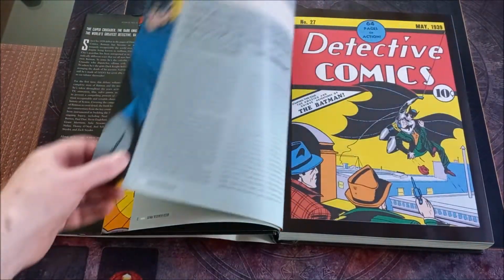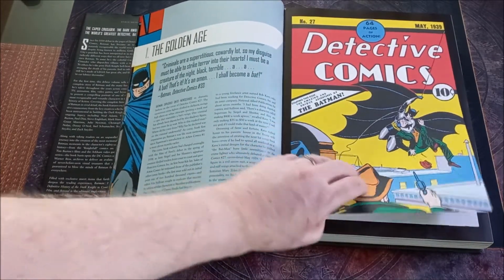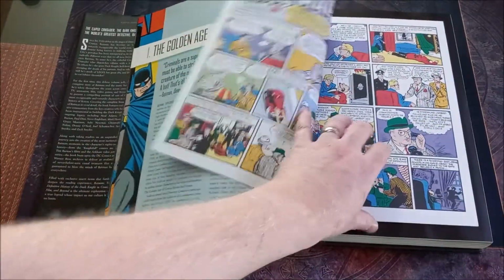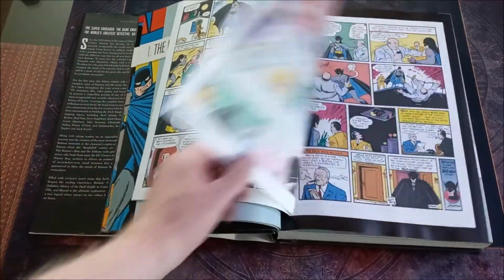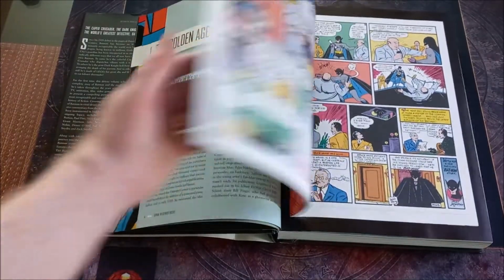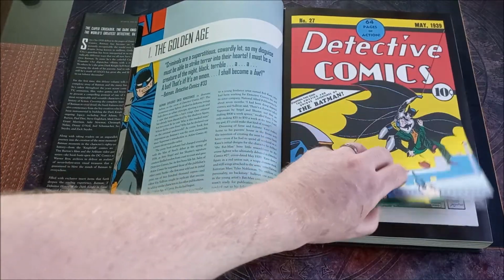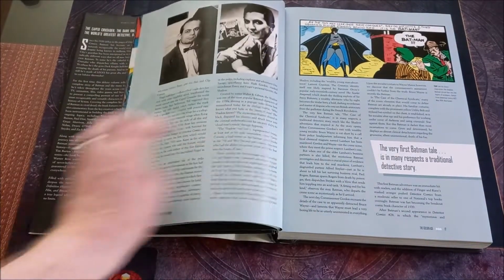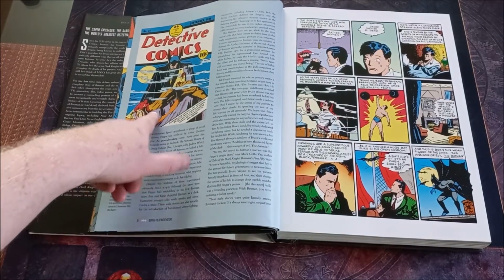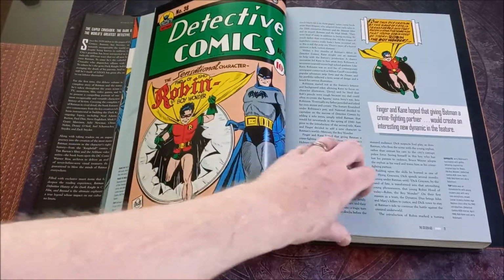It basically begins with the golden age of comics. We actually have inside the book itself a reprint of the first Batman story, which I had never read before, but is really cool. And you'll find that this book has a lot of these sorts of things all the way through it. We have some great cover art, like the comic art and whatnot.